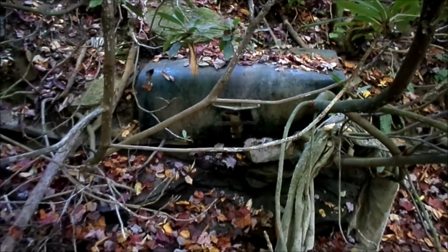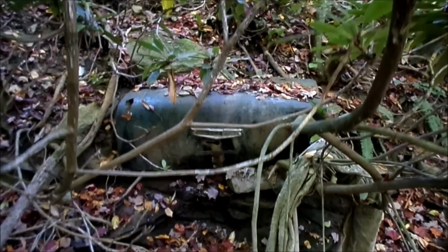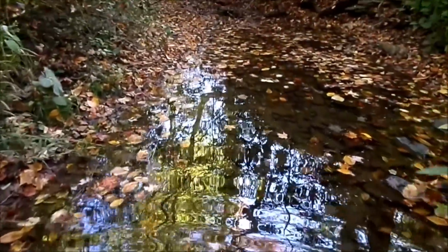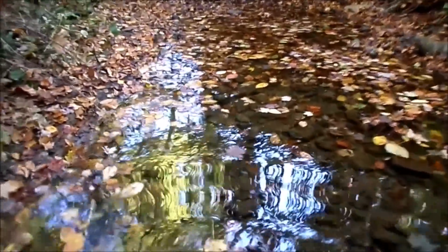And here's something you don't see every day. Somebody threw this over the bank. Not much potential here, so I think I'm going to head on to another spot.